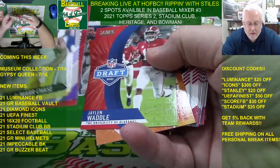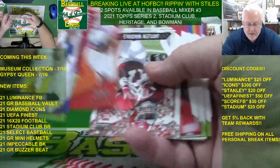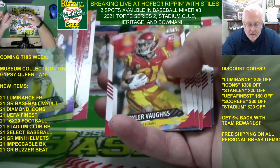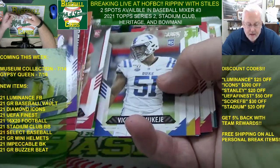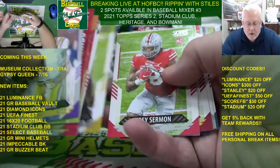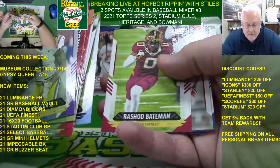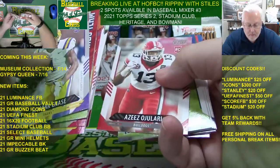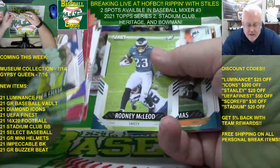Jalen Waddle, NFL draft card. Hot rookies, Kyle Pitts. Another Jalen Waddle rookie. Tylan Wallace rookie. Patrick Surtain rookie. Victor Dimukeje. Nick Bolton. Trey Sermon. Dax Hill. Rashod Bateman. Azeez Ojulari. And I guess there is no auto in this pack.